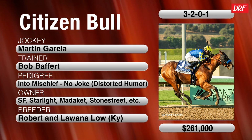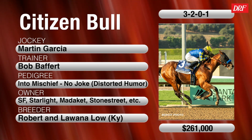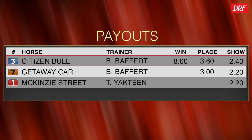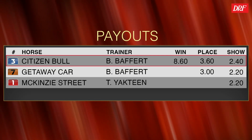Citizen Bull was the third choice in the Grade 1 American Pharoah. As we take a look at the prices, he gets it done to complete the Baffert Exacta. $860 to win. Getaway Car second. McKinsey Street third. Citizen Bull going to get a test in the Breeders' Cup Juvenile, but he certainly is trained by the right guy.